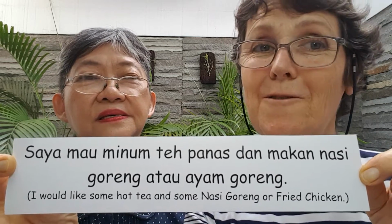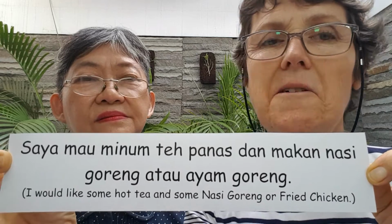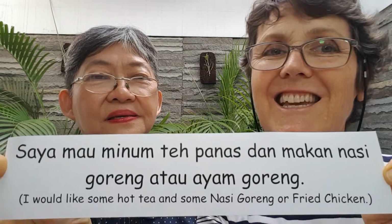So, the food is quite safe to eat on the train. I've quite often ordered food. Probably like the ayam goreng the best, the fried chicken. But usually it's run out by the time it gets to me because I travel in the cheap wagons. Perhaps you'll get it quicker if you're in first class. But this is what you can say if you want something to eat, some hot tea and maybe something to eat. Or if you want to drink some hot coffee, you can say kopi panas.